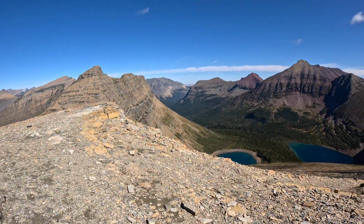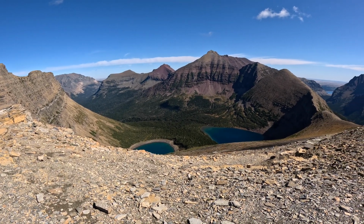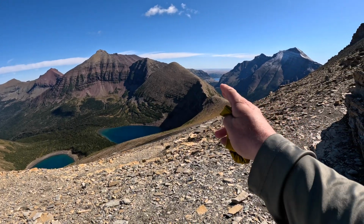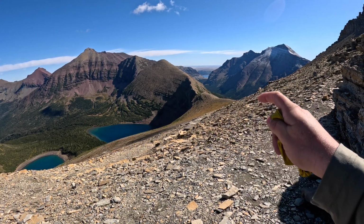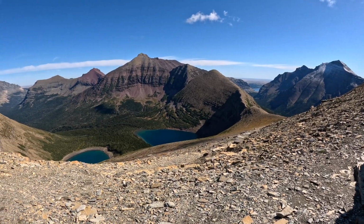So we made it to the top, and we're going to hit the Continental Divide Trail, but we're going to have lunch here out of the wind on the rocks right above Pitamakan Lake. And you can see this is the Dryfork that we came up from and got up to this pass and on up. So we're going to take a break and have some lunch.